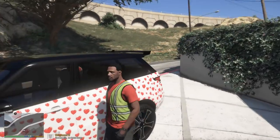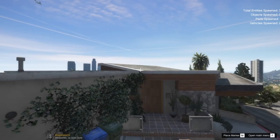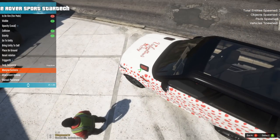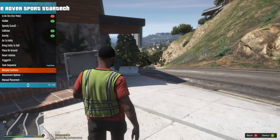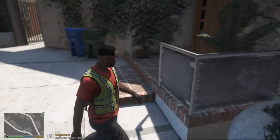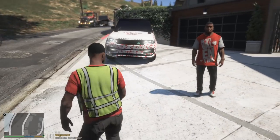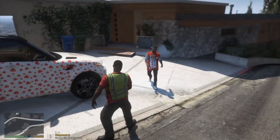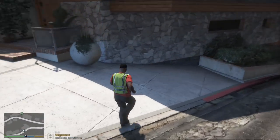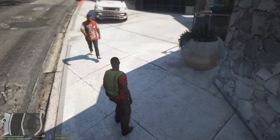Alright, so we're going to let her come outside and hopefully she likes what we did to the car. I mean, if anything, it's the thought that counts. If she doesn't like it, you know, at least we tried. Or at least Franklin tried, you know? So I'm just going to wait somewhere. I'll hide over here and wait for you to bring her out and let's see if she likes it.